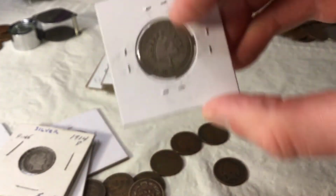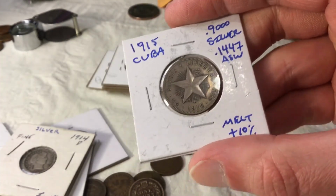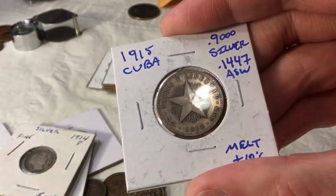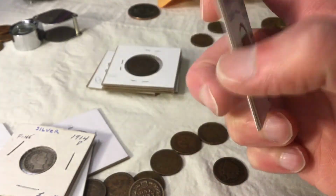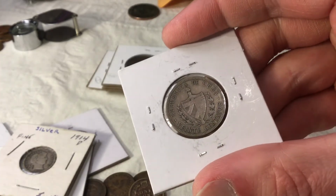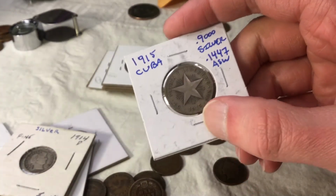Oh, this one was nice. I didn't have any of these. I don't think I have any Cuban silver until now. In my opinion, this one looks pretty honest, uncleaned, it looks like. Pretty good shape. And it was like $6 or $7. Paid a premium on it. But it should be a little smaller than a quarter, I think. I have to check that.